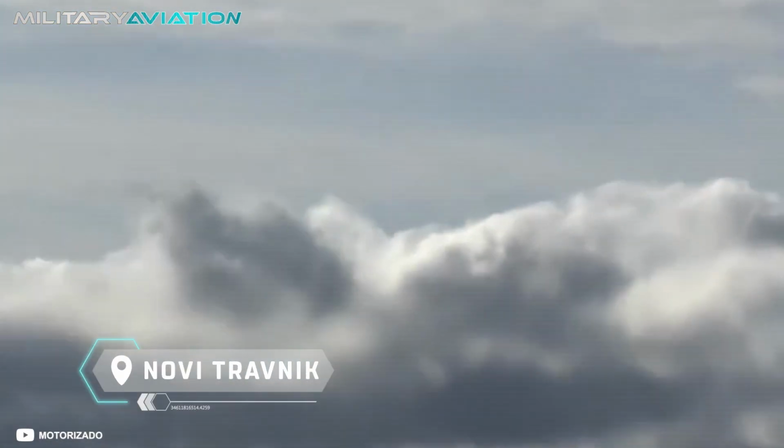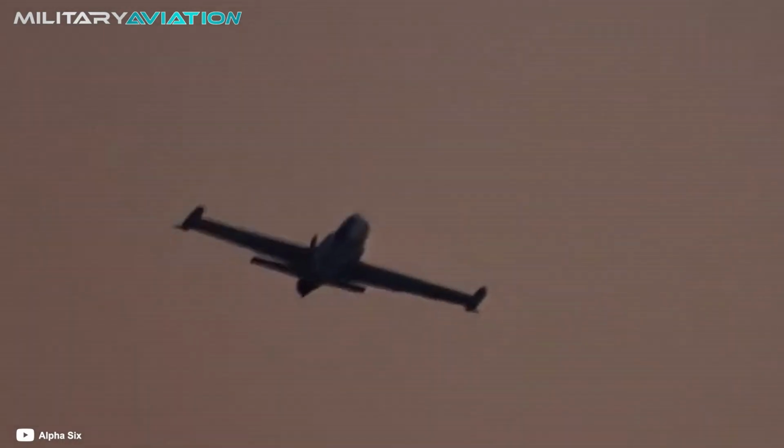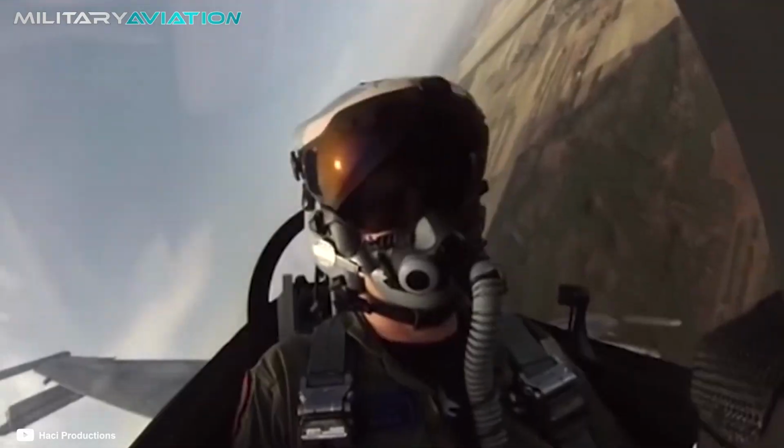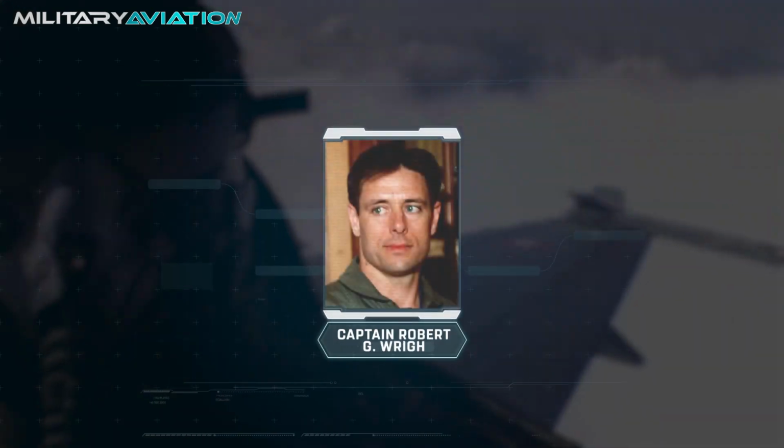After completing the bombardment of Novi Travnik, the Bosnian Serbs turned and headed back to base, but 10 minutes later, they were intercepted over Banja Luka by American fighters. An F-16 piloted by Captain Robert G. Wright located the first J-21 flying at an altitude of 1,500 meters, and with excellent aerial capacity, fired an AIM-120 AMRAAM at it, which destroyed the Jastreb, killing its pilot.